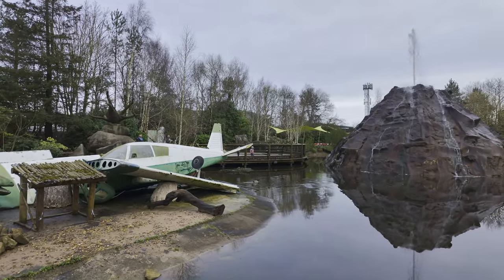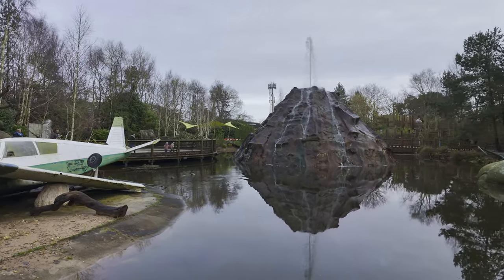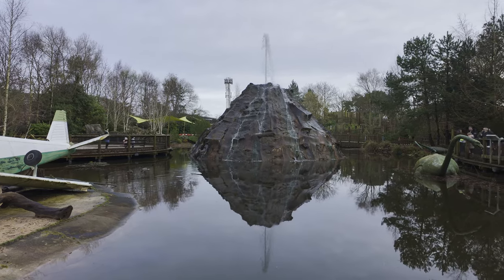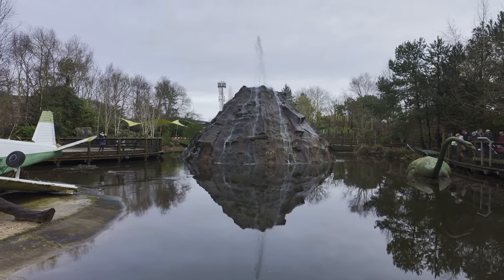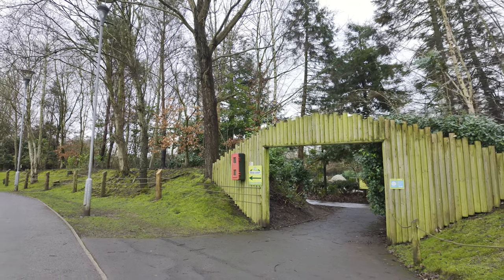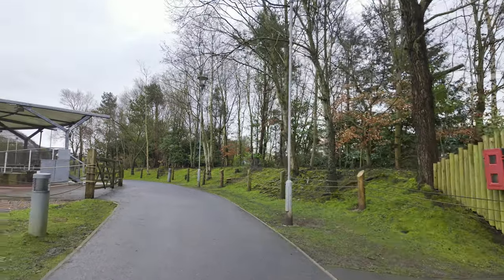Check this out, we've got a fountain going on here now, look. It's erupting. So I've just left the dinosaur area, which is massive, by the way. They must have had every dinosaur going there.